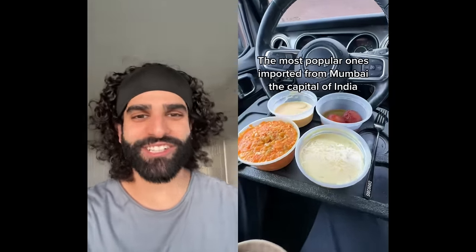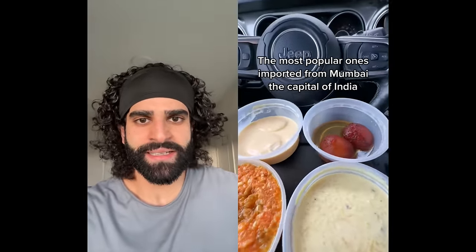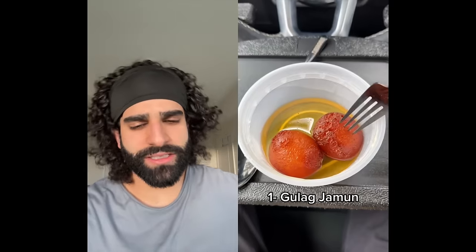Okay, we're trying Indian desserts today. I love Indian desserts. From Mumbai, the capital of India is Delhi. That's okay. It's a gulab jamun. And it's dipped in syrup, not oil. Instant delicious. It's delicious, isn't it? Wow, tastes like heaven, 9/10.